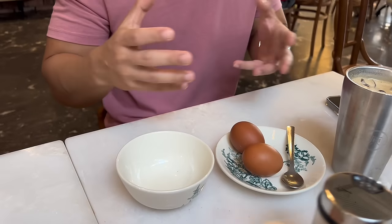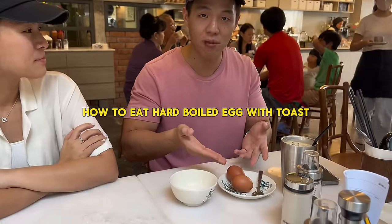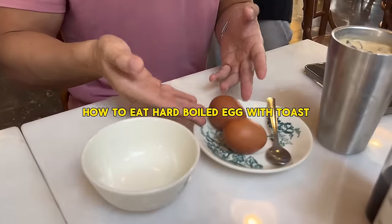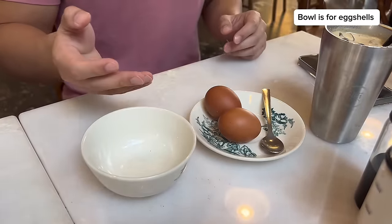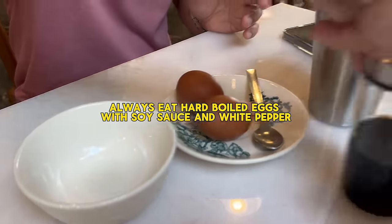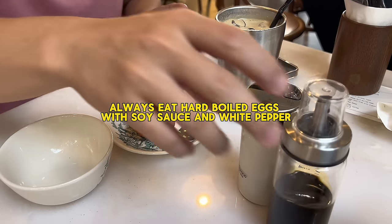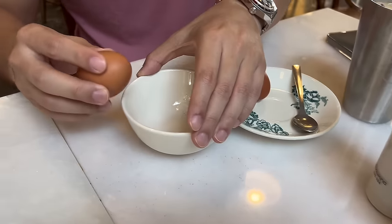First, I'll explain to you what everything is. Every time they serve hard-boiled eggs, they will always give you a small plate. This is for the shells after you crack the egg inside. When you eat hard-boiled eggs, you must always add two things, which is the soy sauce and the white pepper. It has to be white, it can't be black pepper. So, first thing to do.